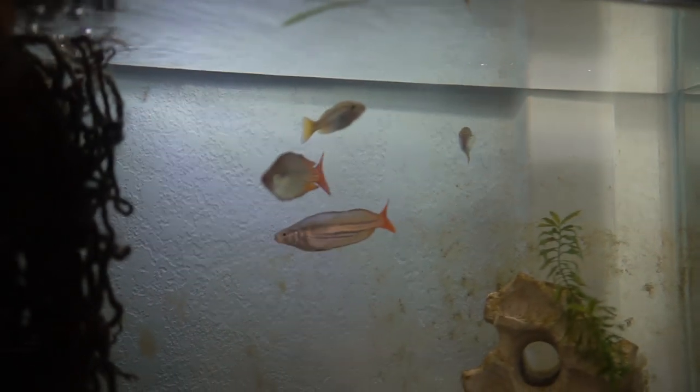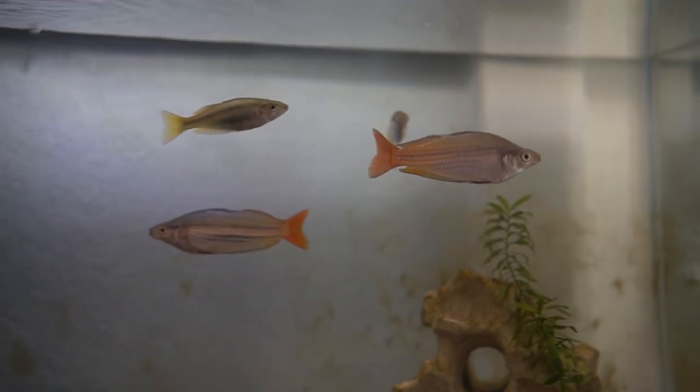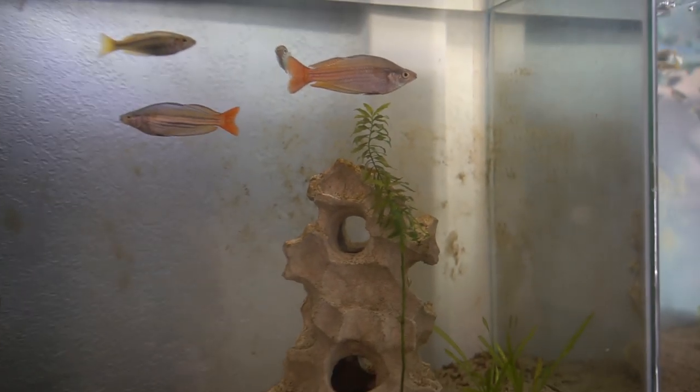We do have a few store-bought ones. This is the Makolokai, at least what they call it. I think it's got a little bit of mud in it. But they sure like to throw some eggs.